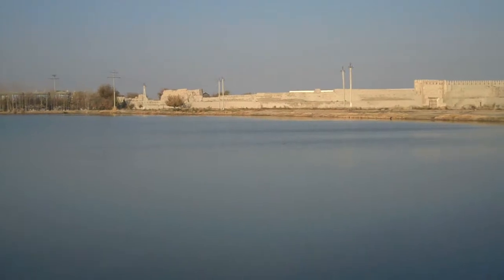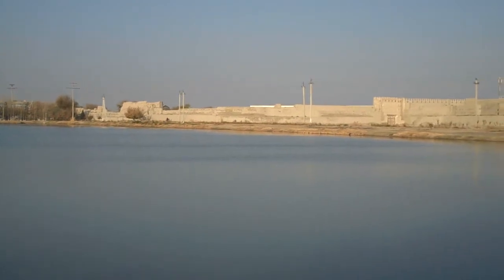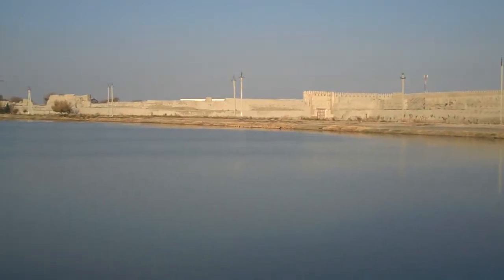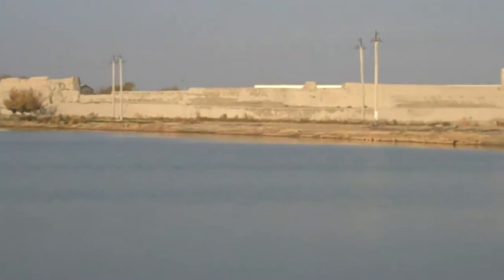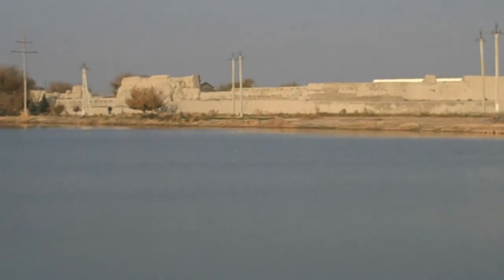These are the original defensive walls of Bukhara, built by the Shaybanids in the 16th century. And there is one of the gates, and each of the gates was named after a city in the direction it pointed. So this is Khiva Gate.